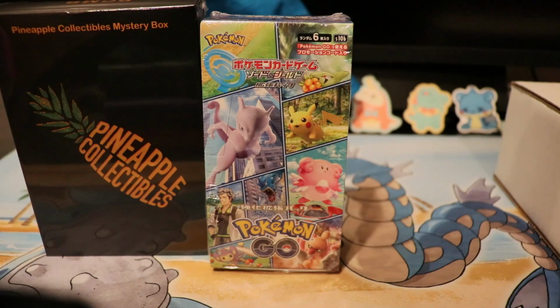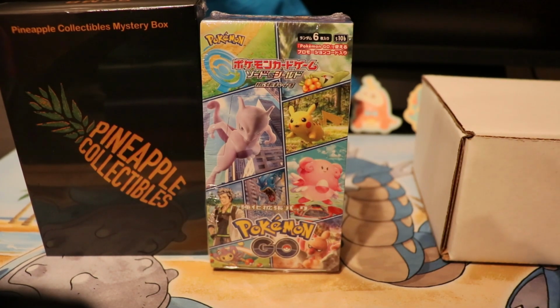I recently went to CollectCon and got a lot of product to add to my sealed collection and stuff to open. I have a couple things here that I saw at a stand and was pretty interested in. The name of the booth was Pineapple Collectibles.